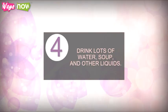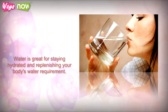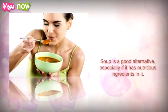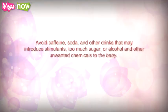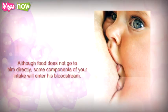4. Drink lots of water, soup, and other liquids. Water is great for staying hydrated and replenishing your body's water requirement. It will also help your body produce milk. Soup is a good alternative, especially if it has nutritious ingredients in it. Avoid caffeine, soda, and other drinks that may introduce stimulants, too much sugar, or alcohol and unwanted chemicals to the baby. Although food does not go to him directly, some components of your intake will enter his bloodstream.